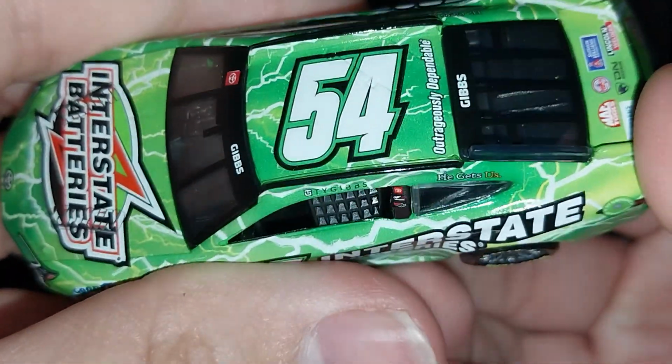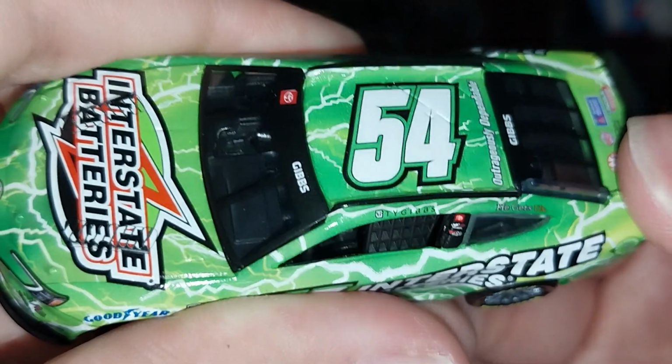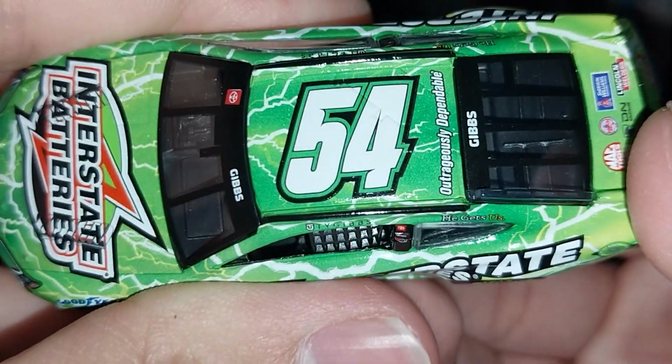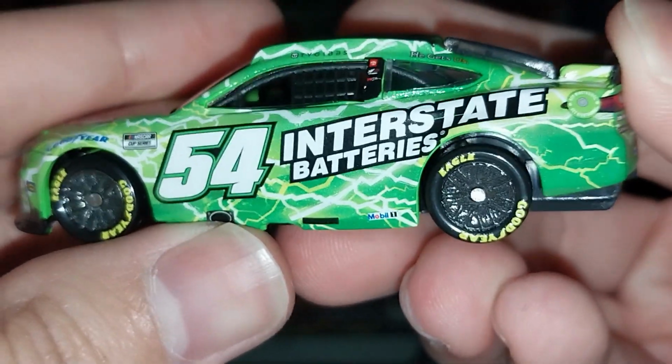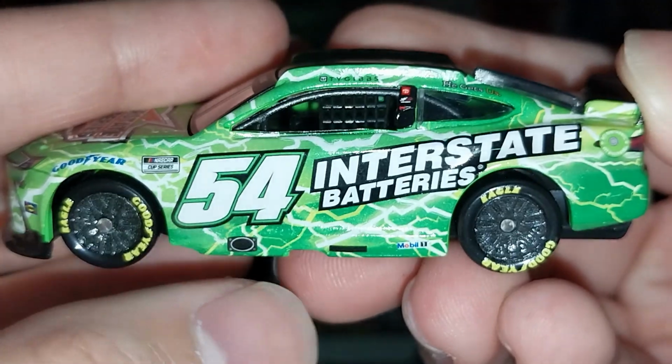So you got the black outline to the black shadow outline, a slightly different green outline, a thin black outline, and a white number fill-in for the iconic number 54 font. And honestly, the 54 looks so cool. I've always liked this font. This is an excellent looking font.